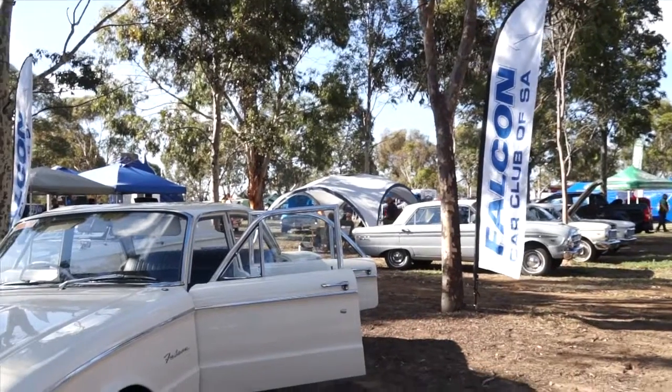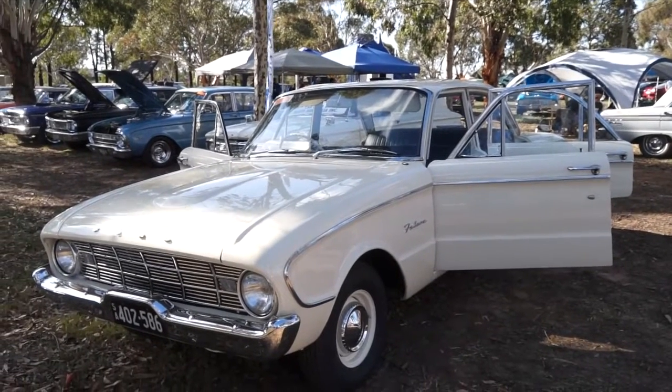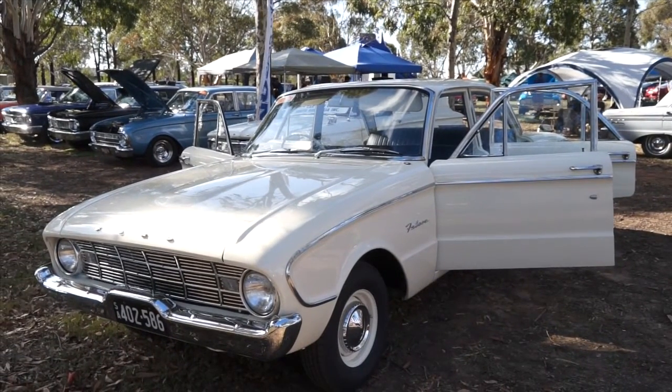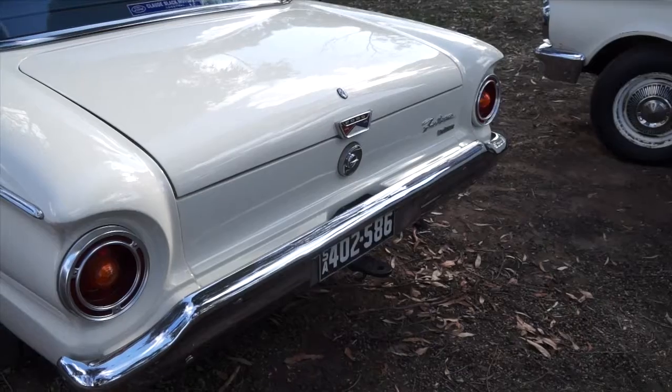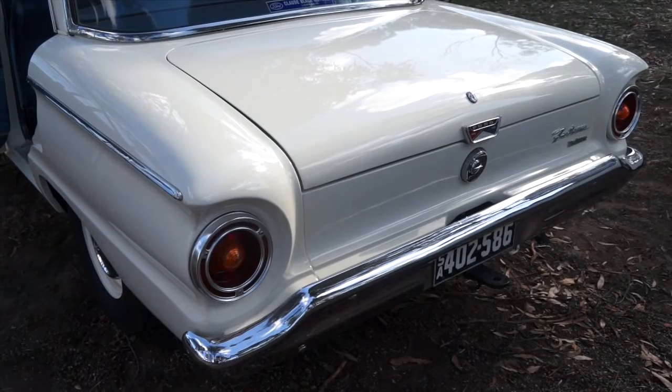Good on you, Jason. As I alluded to just a moment ago, this is where it began in Australia, the first shape Falcon. We have an XK Falcon, white four-door, and this is basically the car I had in mind for the interview, and lo and behold, here's one. What can you tell us about it?